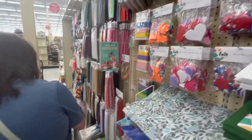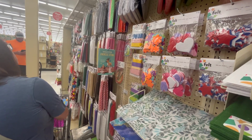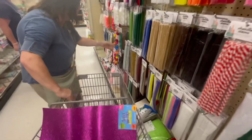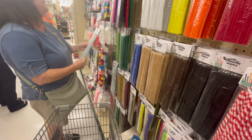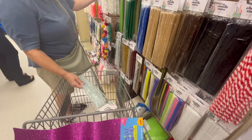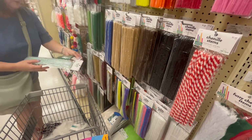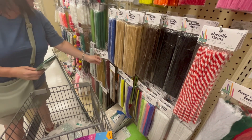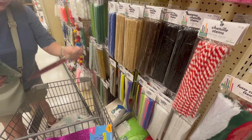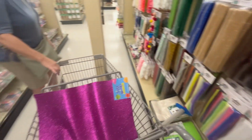Pipe cleaners? Mm-hmm. Do we have any blingy ones? There's one. Yeah, they got some flashy stuff down there. Right here. How much are they? $2.29. Maybe get like a green. That's Christmas colors. But that's not blinging. I like the glitter ones. Let's get the glitter ones. I may put that white back and get the pink one instead. Okay.